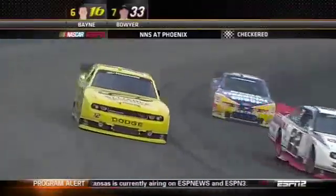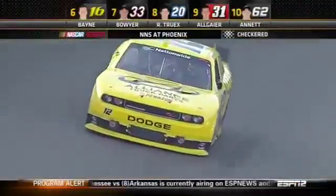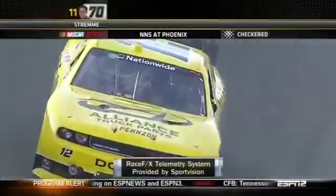in 5th place. So Ricky Stenhouse Jr.'s lead going into the final race will be 41 points. He cannot clinch it until next week.